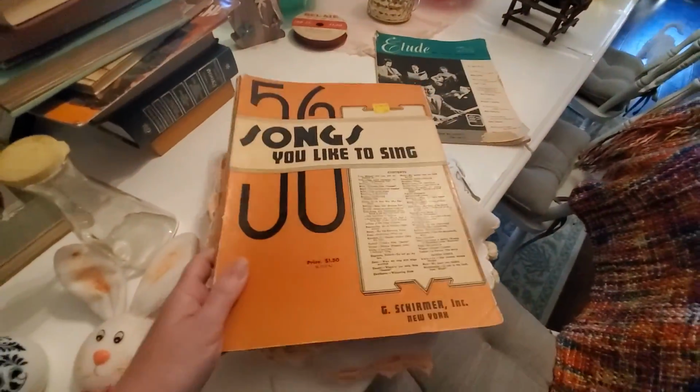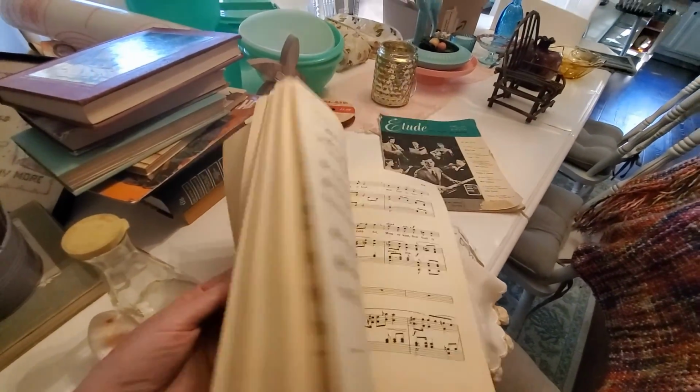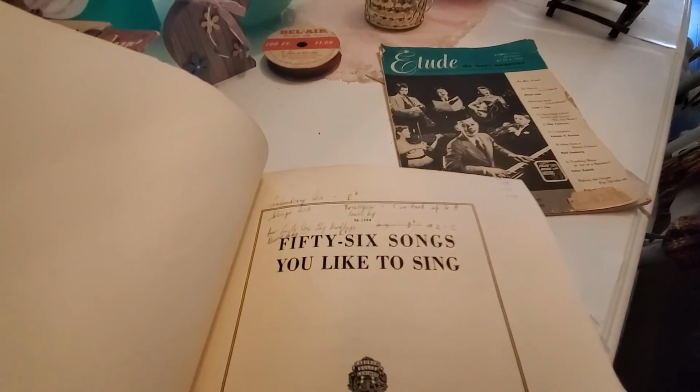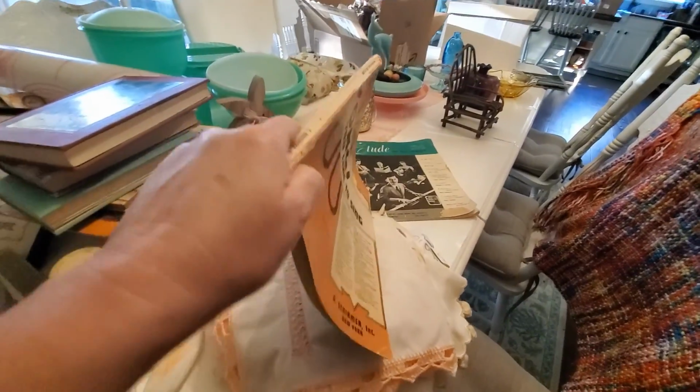And then 56 Songs You Like to Sing. Again, an older music book that I just thought was really sweet and really, really good condition. Somebody wrote something in there. 1937. It's been around a long time and it is in really good condition.